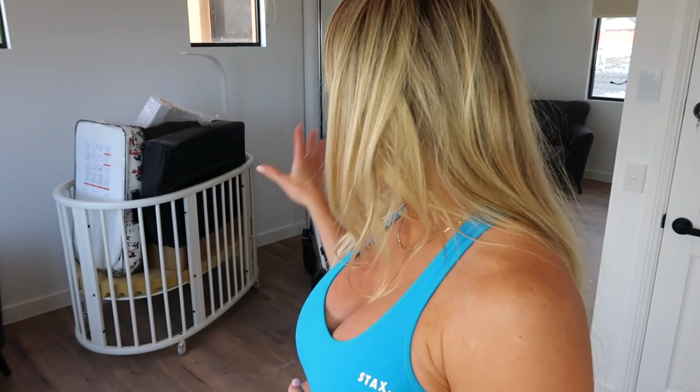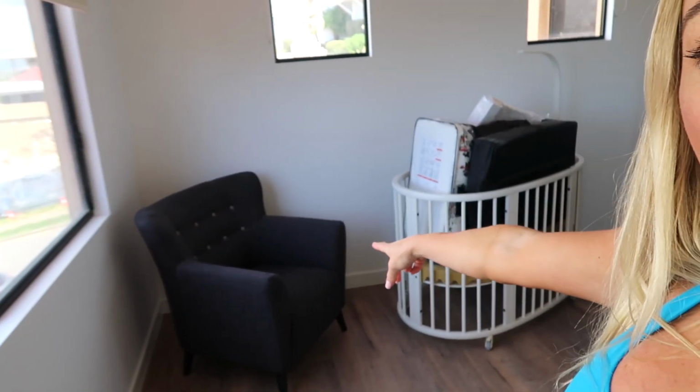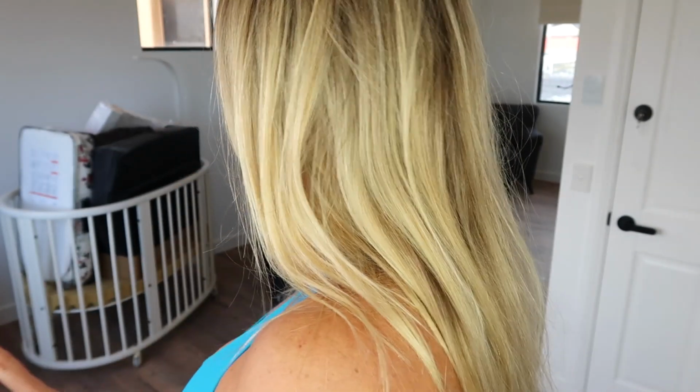But yeah, so as you can tell, this is my cot. The baby obviously won't be in that for a bit. She'll be in my room, but it's just gonna look really nice here in the nursery. And yeah, I've got my chair, but I don't think it's gonna go there. And my beautiful pram, which will end up going downstairs. But for now, it's all just gonna be in here. And I'm just gonna start moving everything around, cleaning, and then move back in.